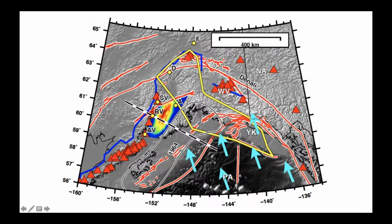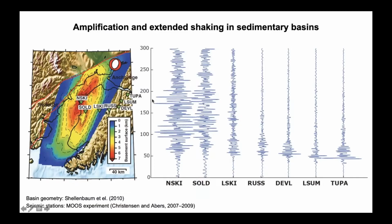So the SALMON Project looks at a profile of stations across Redoubt Volcano. And one of the motivations here, you can look at data from an earlier project where if you have an earthquake in this region north of Anchorage and you look at seismic recordings in the deep part of the basin here in Nikiski, Soldotna, you can see from west to east, there's higher amplitude, longer duration shaking. So data supports this. We have a much more extensive view of this now that this project is over, but the basic idea is that the basin can amplify and sustain ground motion.